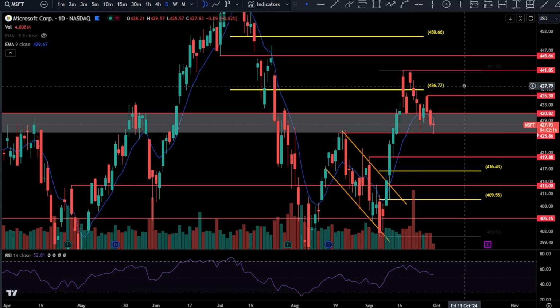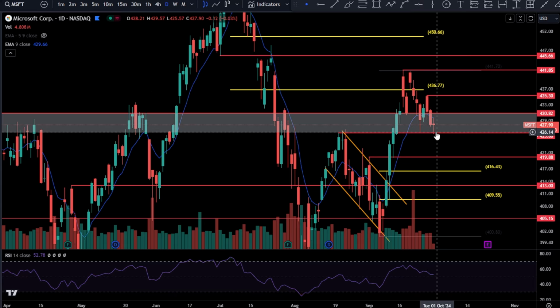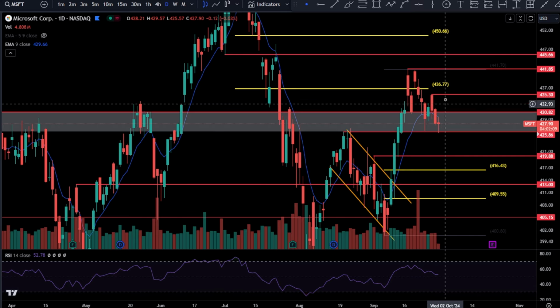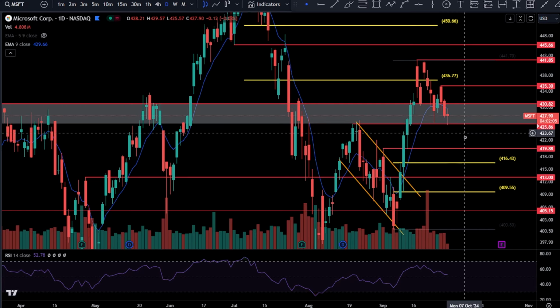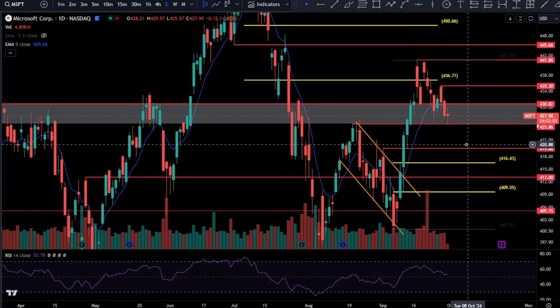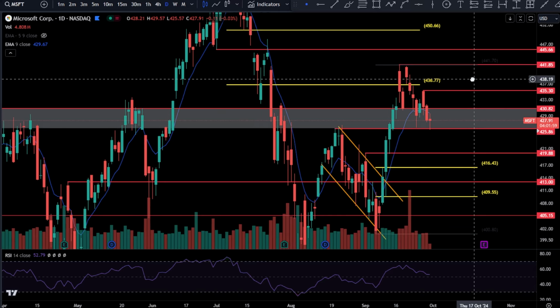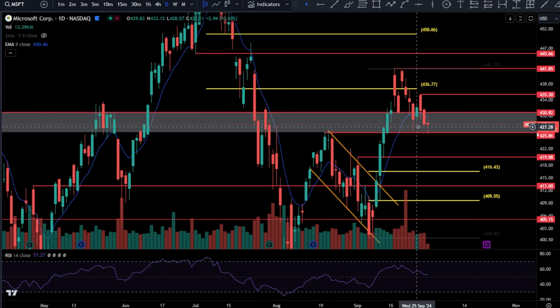It is what it is, okay? I do think you're getting that other opportunity. If it does not find buyers right here pushing it back up, I think we probably come down to 419.88. At that point, we probably are coming down to 416.40 and tapping that 0.618 fib, testing that golden pocket. Not saying that happens, but it is very clear here.